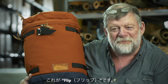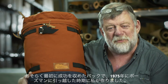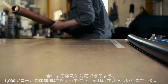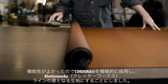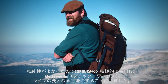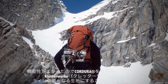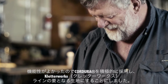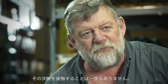Well, this is the Flip. This was probably the first successful pack I built in moving to Bozeman in 1975. We made it with 1,000-denier Cordura to help deal with the abrasion of the rock. It was great. We did not know enough to be scared of a new material. We enthusiastically adopted Cordura because it worked well, and decided this would be the keystone fabric for our Clutterworks line. And it's a decision I never, ever regretted.